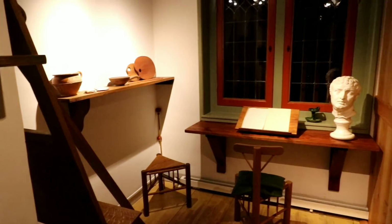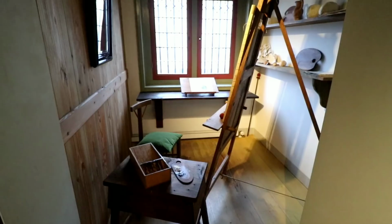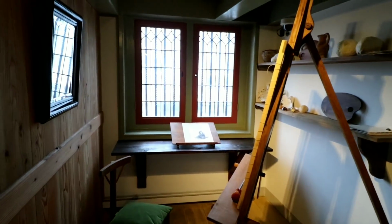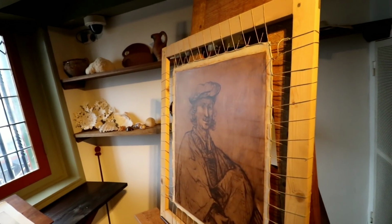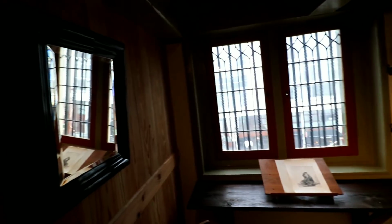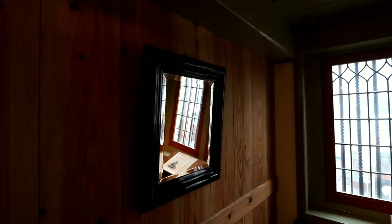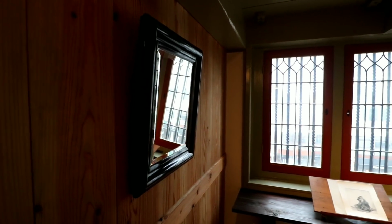Wow, that is cool. Look at this. You could look right out the window. So I was looking at this and then I just noticed this mirror and I asked if they had mirrors back then, and they said yes they did, that they were actually a year's salary. It's 100 guilders to get a mirror.